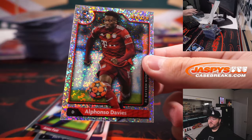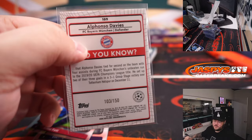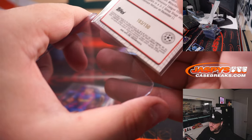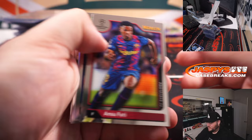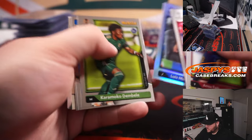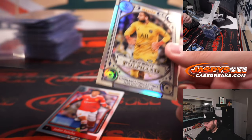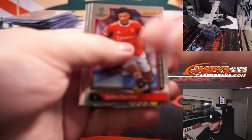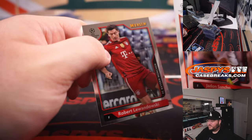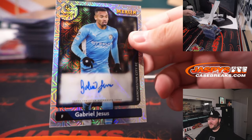Alphonso Davies on a nice one for Bayern in the speckle. That's going to go to Chris. Chris V, 103 out of 150 on the Alphonso Davies speckle. Prophecy Domino Runa. Lewandowski. Our auto is Gabriel Jesus for Man City Mojo.